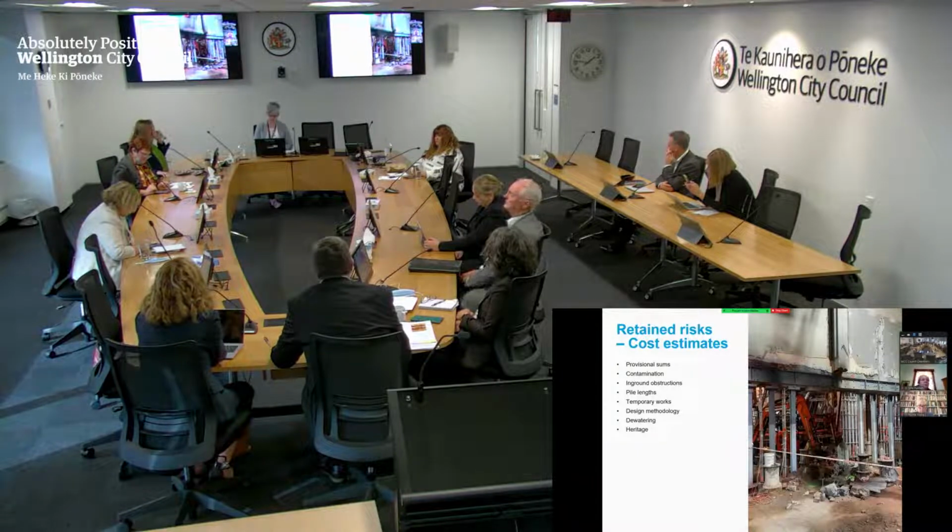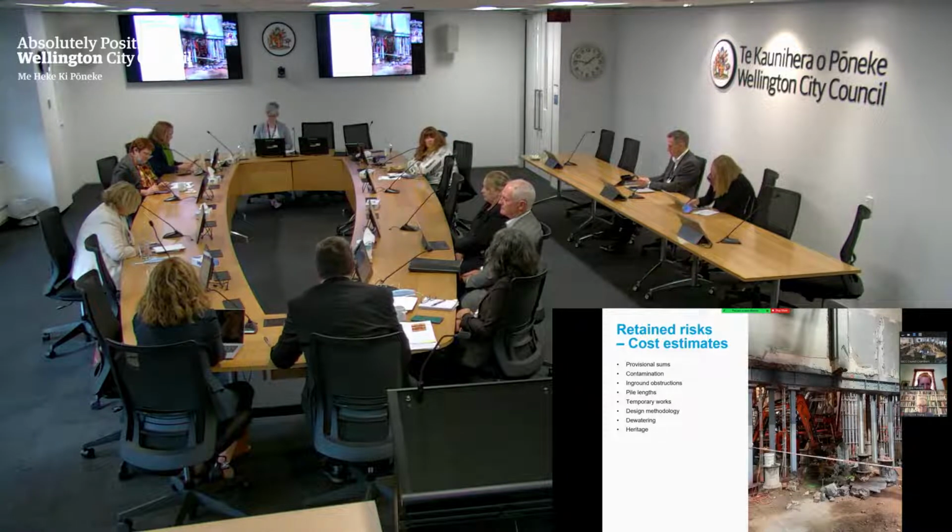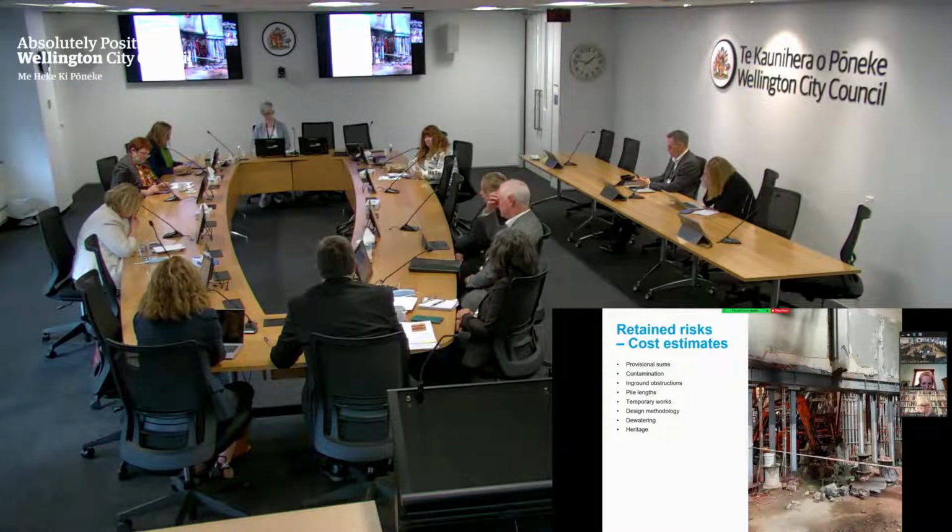Dewatering is really around the fact that as we go into the auditorium, we're going below the water table. And so going below the water table, we're then exposed to how much water comes into the site from either rainfall events or from tides or whatever. So it's effectively that cost of how do you manage that and get the construction project working.